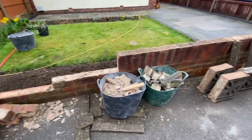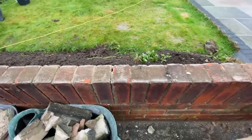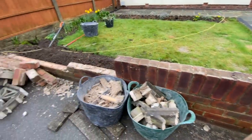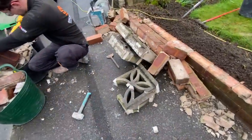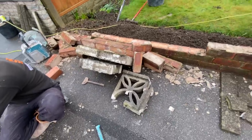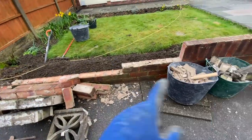So there's the original wall, as you can see. Nice clean top. That's how the original wall was when the house was built. Nice little low wall. And in the 70s, when these things were all erased, they've come along and stuck these across the top of it. They used granite to do it. And the mortar's so strong, that's probably what's held the wall up and stopped it falling over.